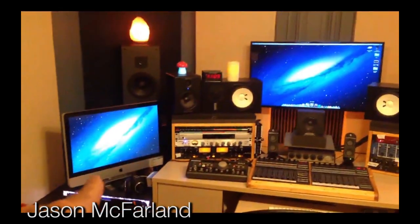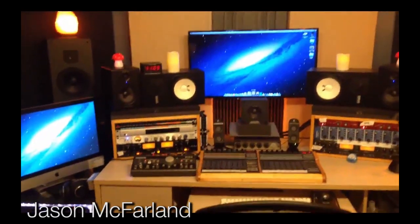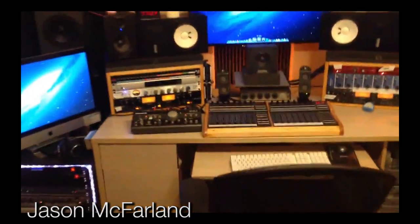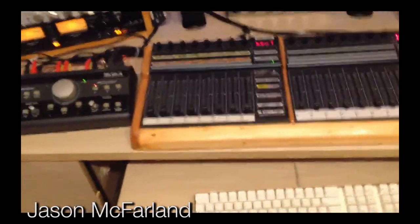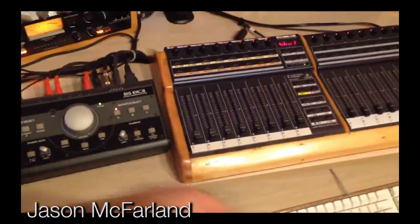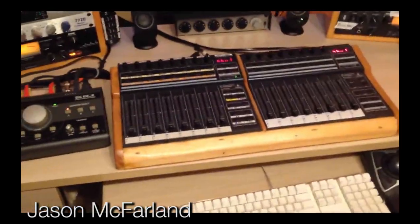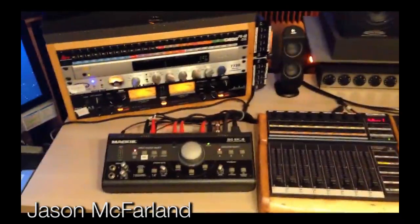Here's the main control area, using a Mac as our machine here, 27 inch, with a 47 inch flat screen there for editing. And we're using two control surfaces, just some Behringer ones actually, but had a nice little wood enclosure built to give it a little bit of a vintage feel. They're all just through MIDI, Baby Huey.